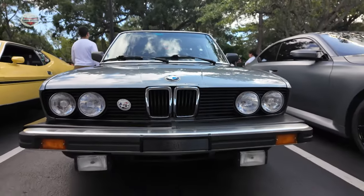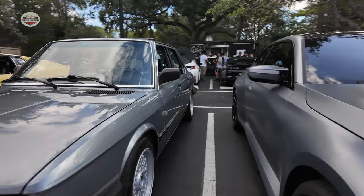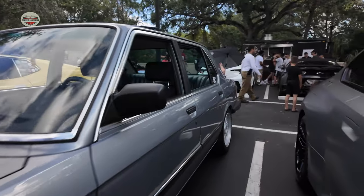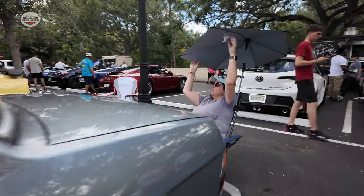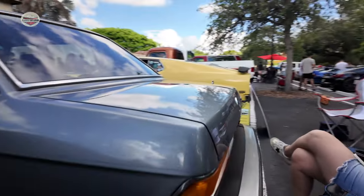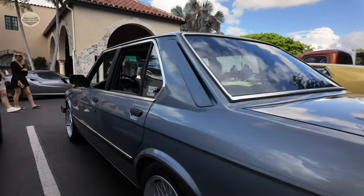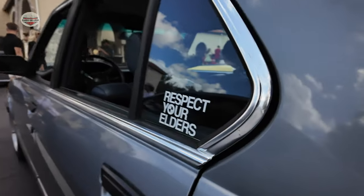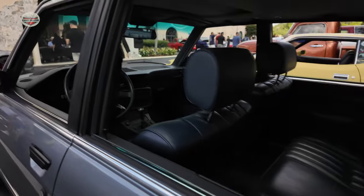Check out this BMW. I like the sticker that she has on this car. She was at the auto show, I believe. You guys always remember, you gotta respect your elders. I love it. I need one of those. Let's take a look inside.